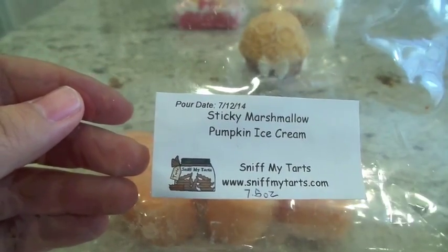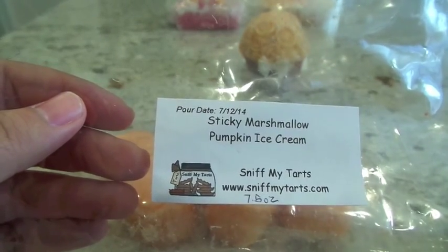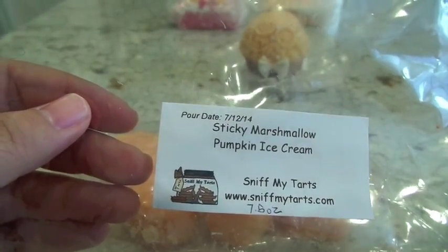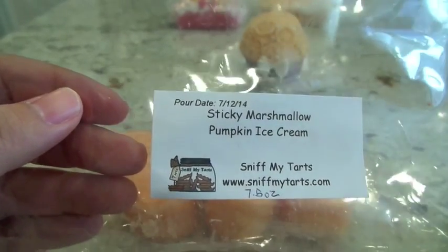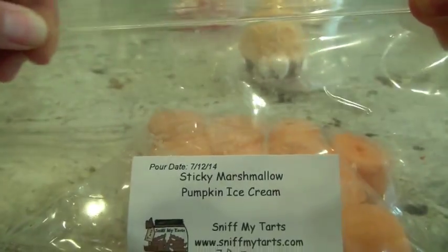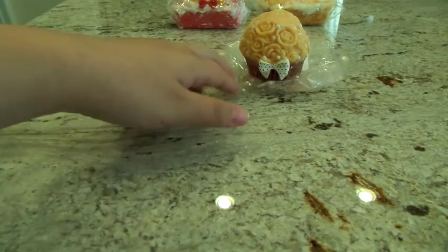That is a really spicy pumpkin scent. It's definitely spicy. It almost smells like a pumpkin pie filling kind of scent rather than a pumpkin ice cream, but it's really lovely, and that pumpkin scent in there is definitely the star of that show. So that's kind of getting me in the mood for fall. I really do like that one, but at least to me, that pumpkin smells a lot more on the spicier side than I was expecting from an ice cream scent.